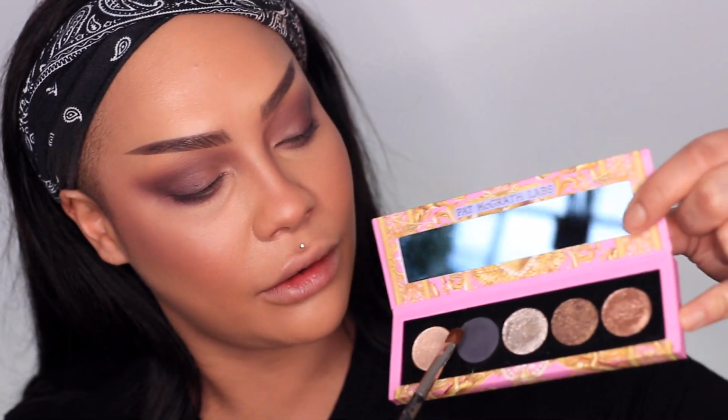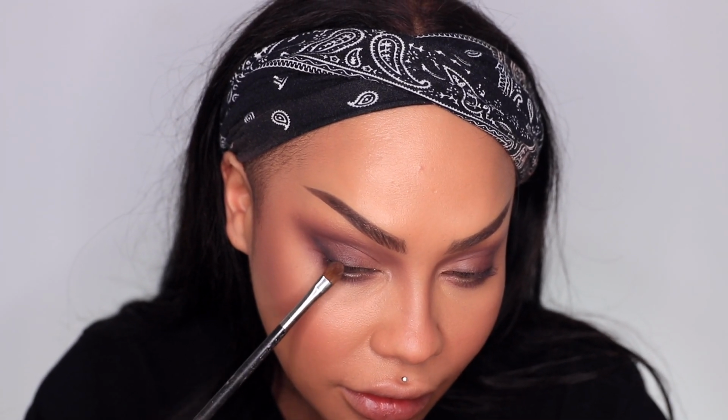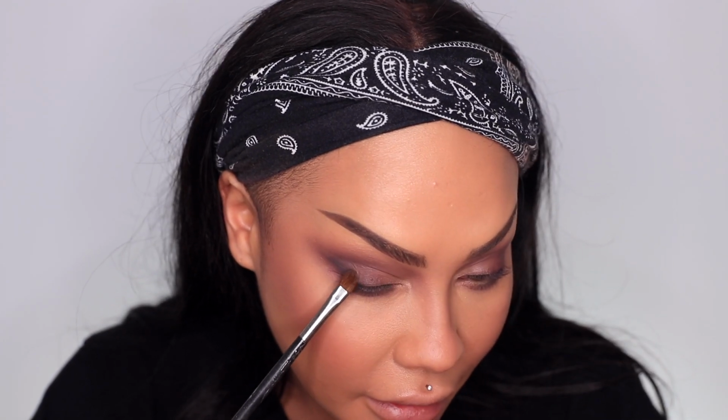Okay, so I want to bolden it up a little bit, if that makes any sense. This palette we used in our last video. I'm gonna go into this gray color and just do a little bit on the eye line. It's kind of a charcoal gray color. You could use a black if you want, but I don't really want to show any lines because this is already so smoky. I'm just kind of tapping it.